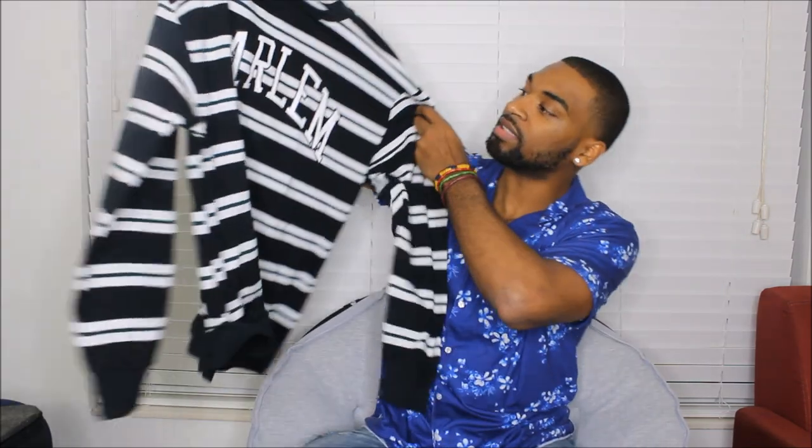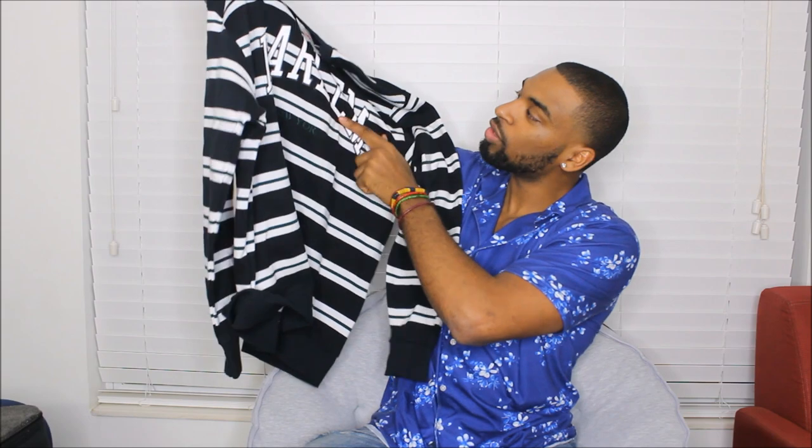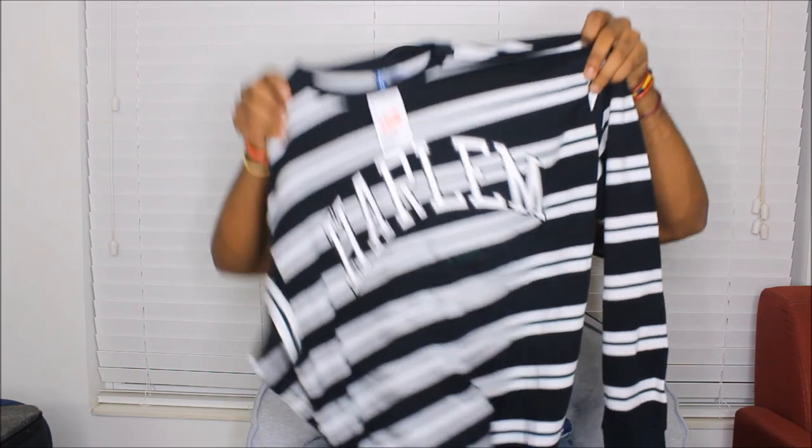So, from H&M, I got this sweater which says Harlem. I really like this, and it says New York at the bottom. This was only $12.99, original price was $24.99. So, H&M Harlem sweater, a nice little urban chic look. You can really dress this up to make it streetwear, but you can also dress it down to go to class with a nice pair of jeans rolled up at the bottom and a pair of Stan Smith Adidas shoes. So yeah, you can wear those.